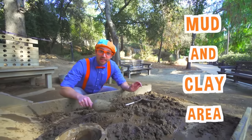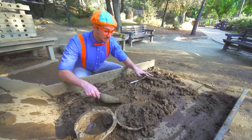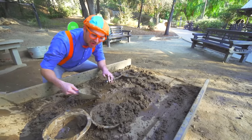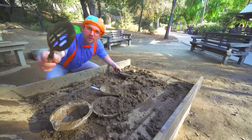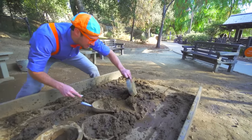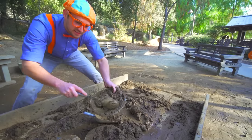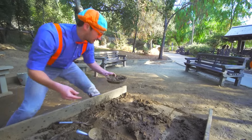Is the mud and clay area. You can get your hands really dirty and play in the mud. Look! Scoop, scoop, scoop! Whee! Ooh! Look at this! It's a spoon with holes in it. Wow! Okay, let's dish up. Put some right there. Put some right there. See that? Okay. Then come back over here.